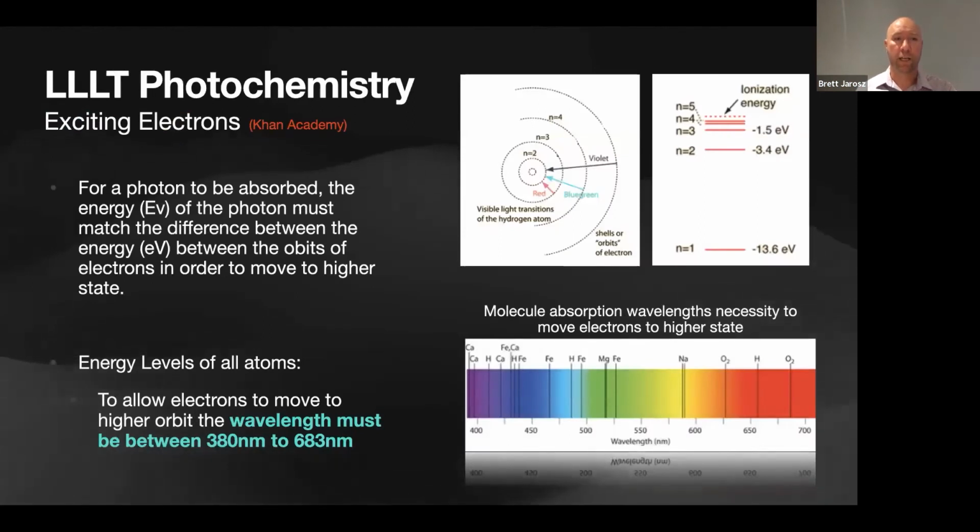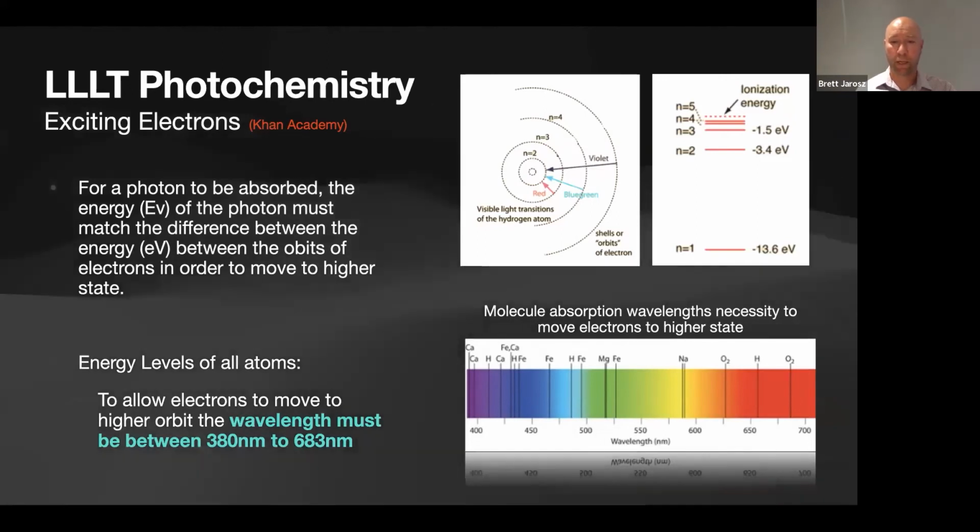So, low-level laser photochemistry. For a photon to be absorbed, the energy, the electron volt of the photon, must match the difference between the energy between the orbits of the electrons in order to move to a higher state. So for energy levels of all atoms, to allow electrons to move to a higher orbit, the wavelength must be between 380 nanometers and 683 nanometers.